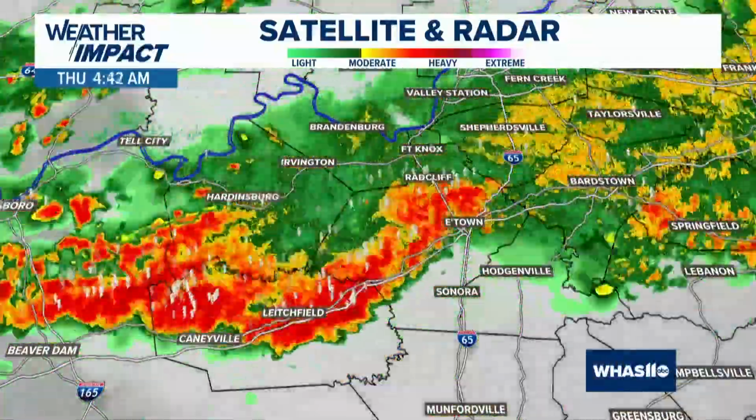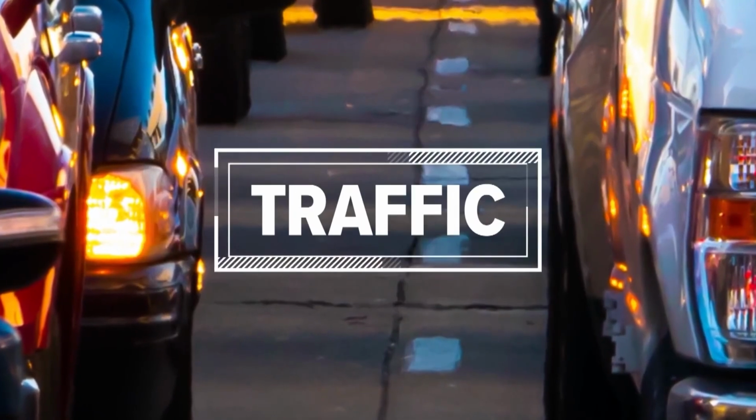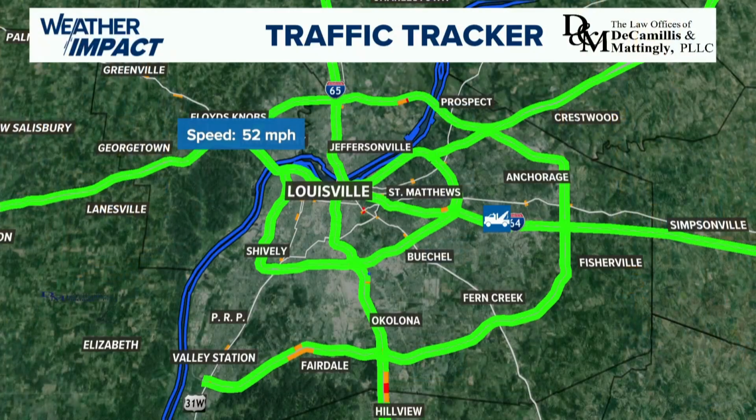Here's a quick check of traffic this morning. So far, everything's looking just fine on all of our major interstates and roadways across the Louisville metro. There's nothing really holding us up this morning. If we have any holdups, we will let you know.